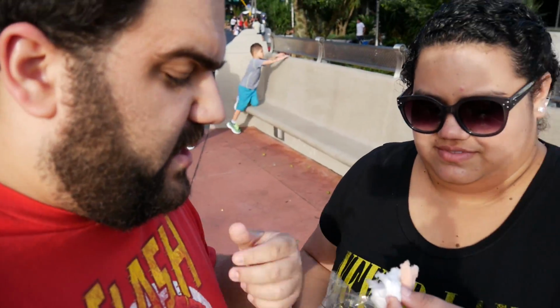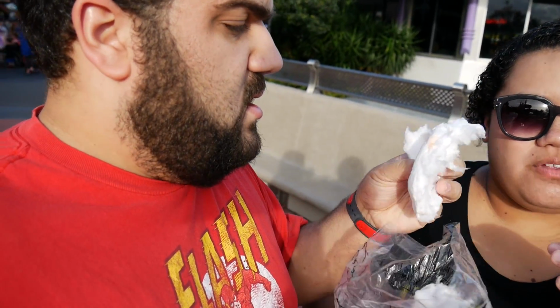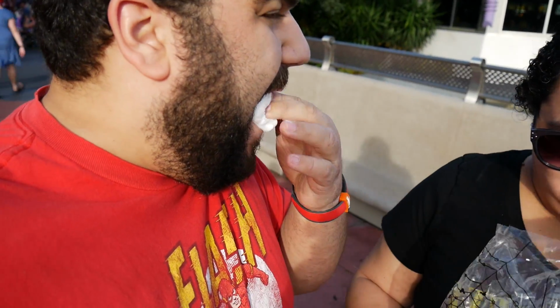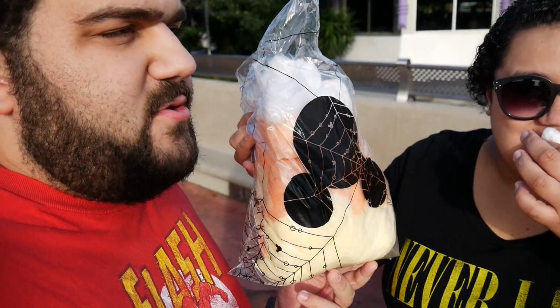Okay, we're going to dig into the cotton candy. It doesn't taste like candy corn. No, tastes like cotton candy. Sugar rush. Still really good. I'm going to be doing laps around Magic Kingdom in a second. But this is awesome. Look at this, cool little candy corn stuff. So if you're a fan of cotton candy, come get it.